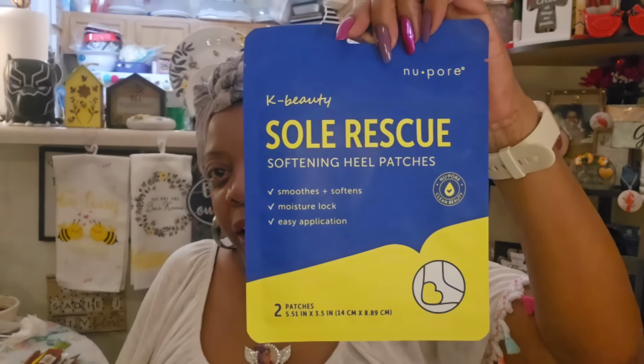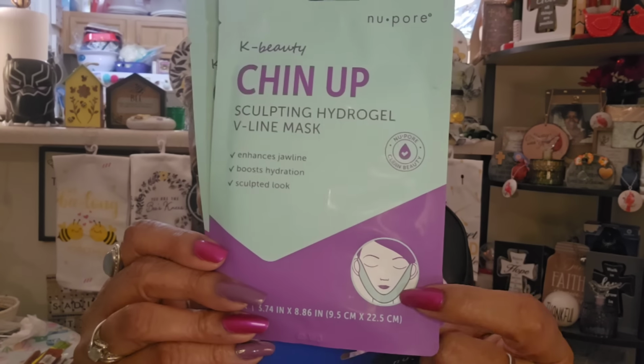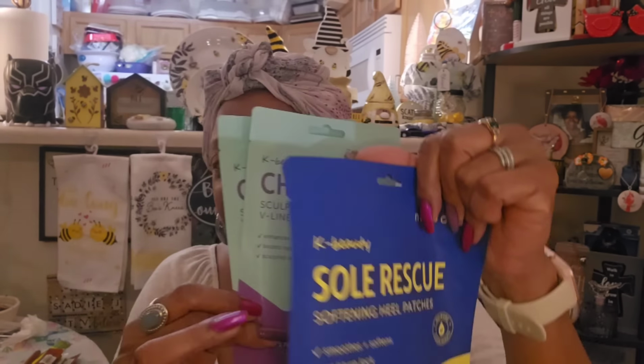I am just gone completely mask crazy, or should I say the Dollar Tree has gone completely mask crazy, because I showed you guys the Newport Soul Rescue mask in the last haul, and I also showed you the chin up ones, and I told you I wouldn't mind using either of these, and that I had not found the neck lift one. Well, of course, I found it by K Beauty Newport.